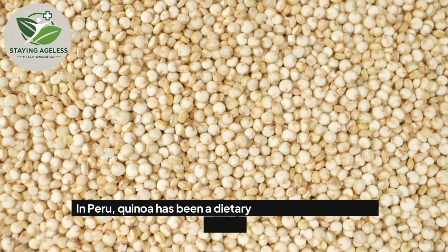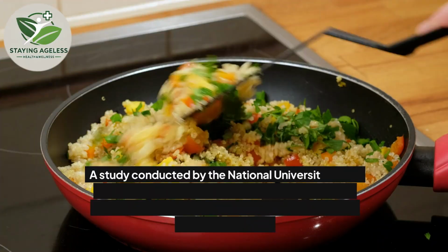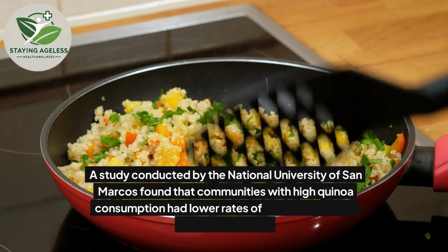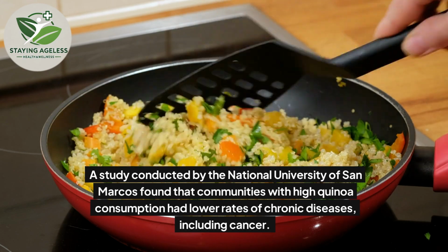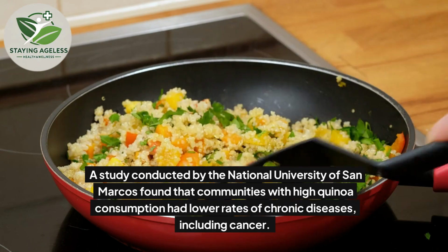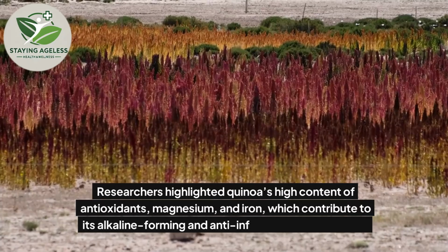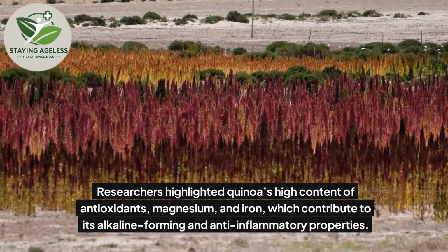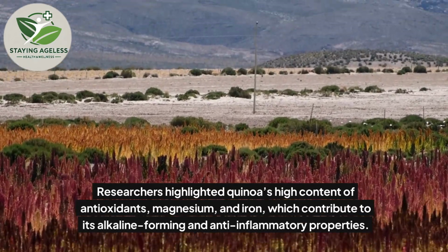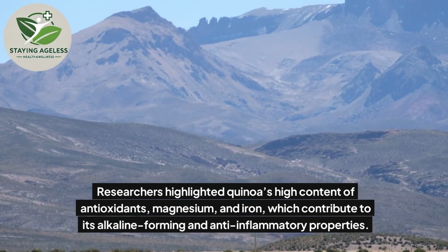In Peru, quinoa has been a dietary staple for thousands of years. A study conducted by the National University of San Marcos found that communities with high quinoa consumption had lower rates of chronic diseases, including cancer. Researchers highlighted quinoa's high content of antioxidants, magnesium, and iron, which contribute to its alkaline forming and anti-inflammatory properties.